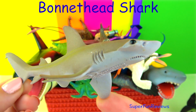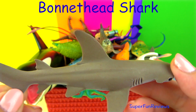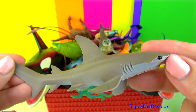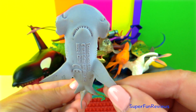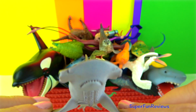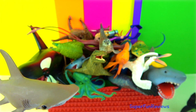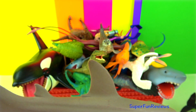The Bonnethead Shark is also known as the shovelhead shark. It is a type of hammerhead shark with a smooth, rounded head. It is a harmless, timid shark that is grey-brown above and lighter on the underside, with short pectoral fins and grows to about 1 meter or 3.3 feet. It has small sharp teeth in the front of the mouth for grabbing small fish and flat broad molars in the back for crushing crustaceans and mollusks.